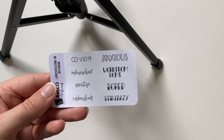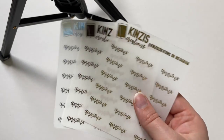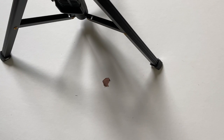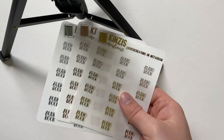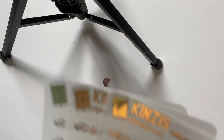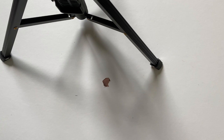Next, I got my first order from Kinsey's Creations. I used a coupon code for this. The freebie was there. I got Anxious in a script in 3 of the foils. Audiobook in gold, rose gold, and silver. Bestie Date, I think, in gold, rose gold, and silver. Can't wait to use those. See my best friend again.